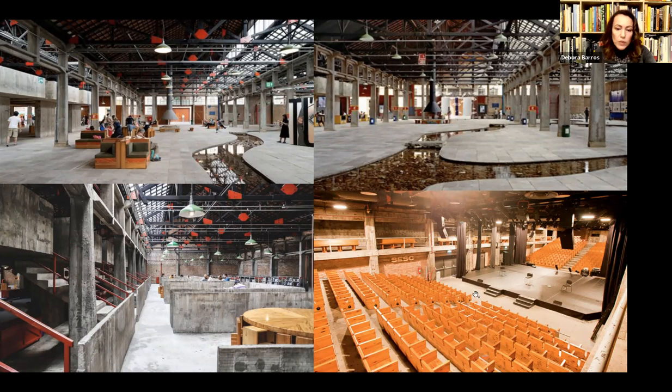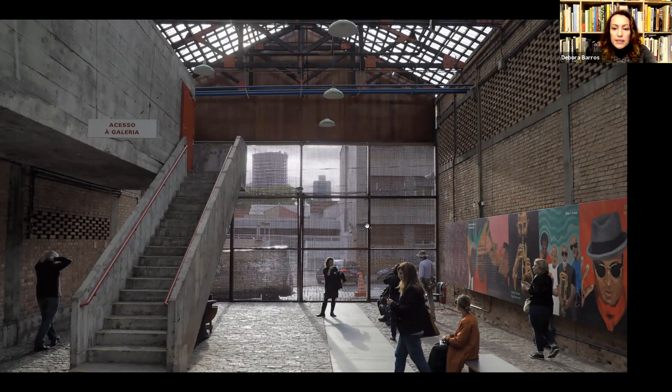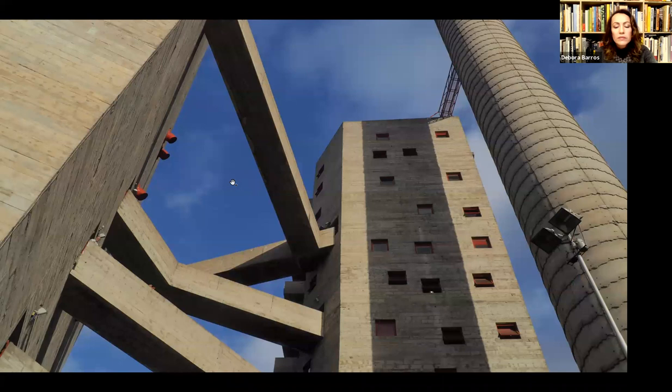This is another view of the interior. You can see the screens and the care in working with the brickwork in contrast with the raw concrete and the red elements, and the infrastructure is exposed. Another view of the addition block.